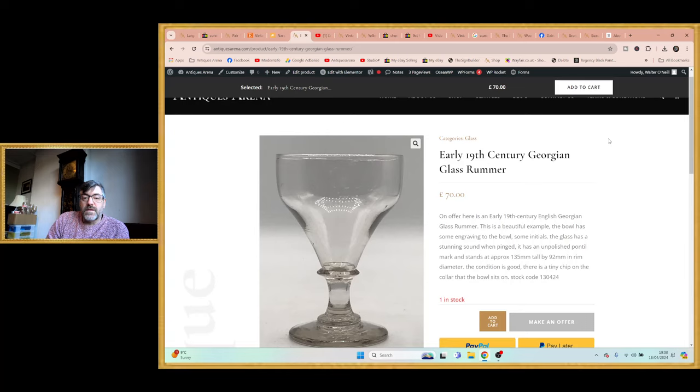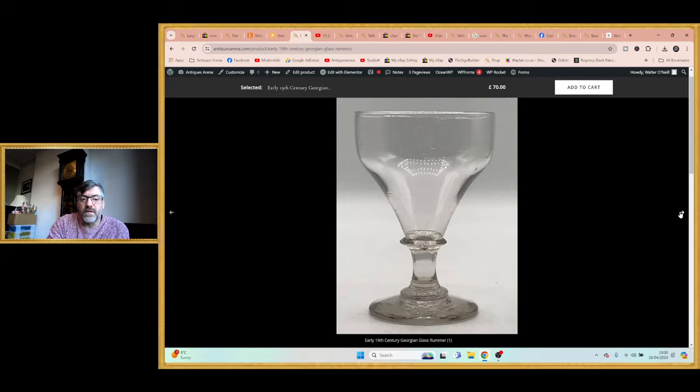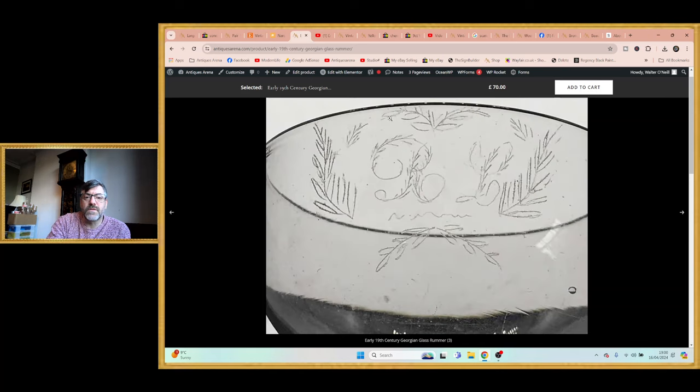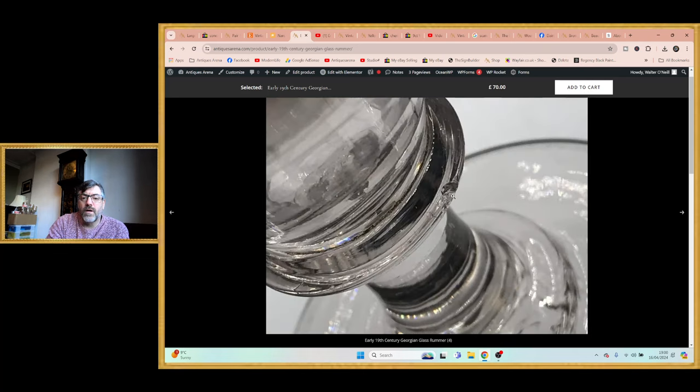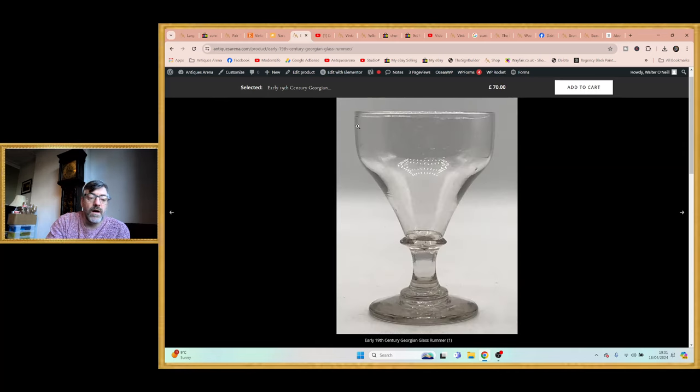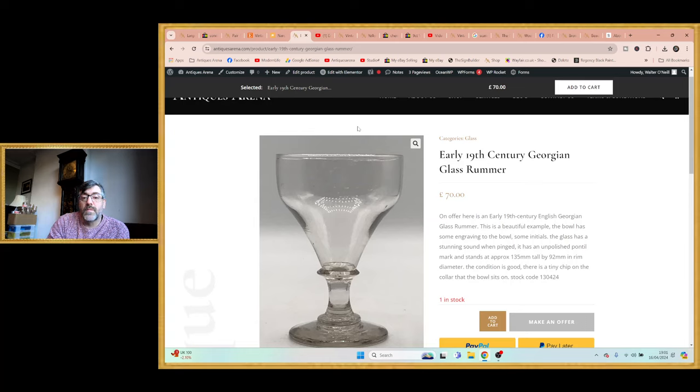This was an absolutely stunning find. It is early 19th century. It is Georgian. It is English. Beautiful rummer. I haven't had a nice rummer for ages. Now, as I've told you many, many times, when they come into you, they come into you for nothing. This one cost me 50 pence. It's got a sort of stipple engraving around it, some initials and a cartouche of engraving. There you go. They've done a cartouche there, and you have some initials there. Tiny chip on the collar. Beautiful early glass, and that cost me 50p, and I'm asking £75, or £70 rather. That's about 1810, somewhere around there. So it's over a 200-year-old drinking glass.